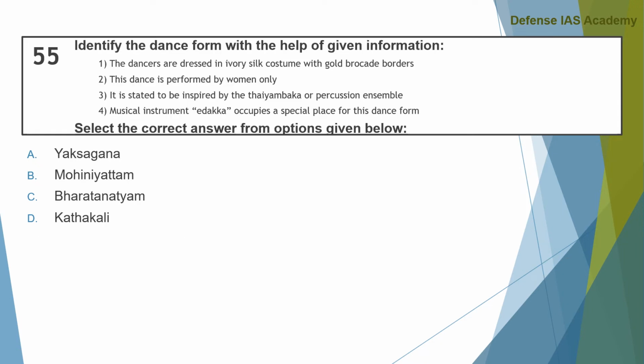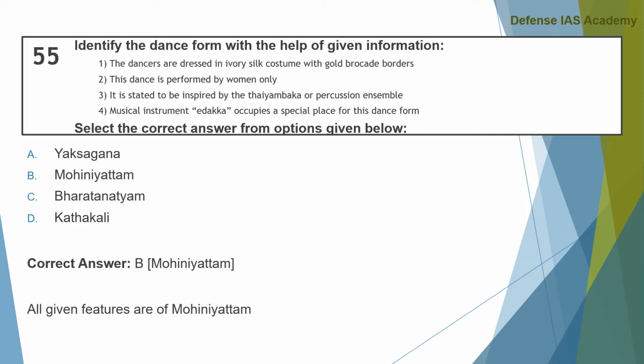Question 55. Identify the dance form with the help of the given information. The information given is: 1. The dancers are dressed in ivory silk costume with gold brocade borders. 2. This dance is performed by women only. 3. It is stated to be inspired by the thaimbaga or percussion ensemble. 4. Musical instrument edakka occupies a special place for this dance form. Select the correct answer from the options given below. The answer is option B, Mohiniyattam.